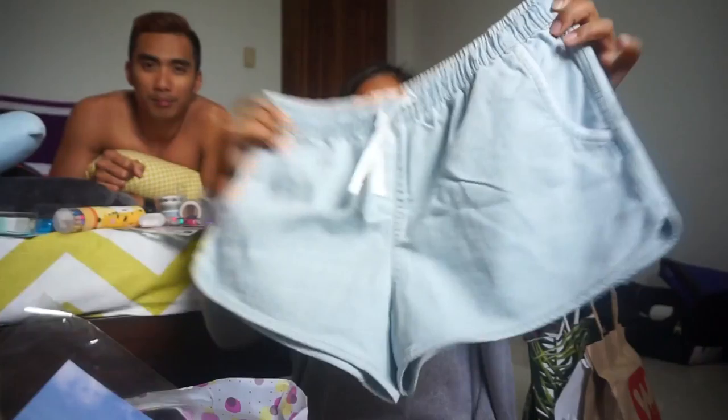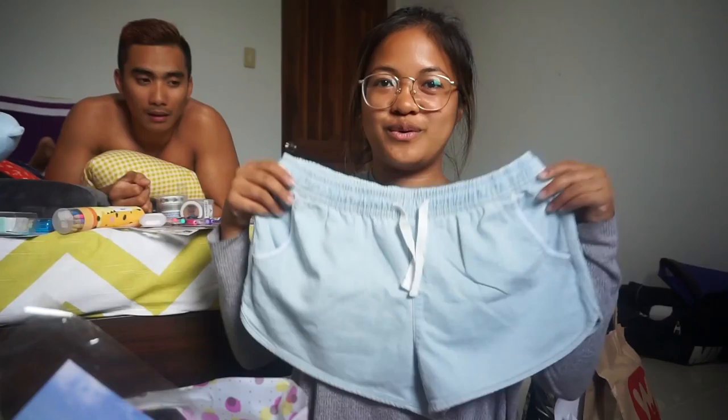We also went to Serenity. I got these shorts. Pasalubong? No, it's for me. This is 699 pesos, which is about $13. That's expensive. But it's cute! You can buy that in Divisoria. It's cute! It has pockets! And it has a drawstring.